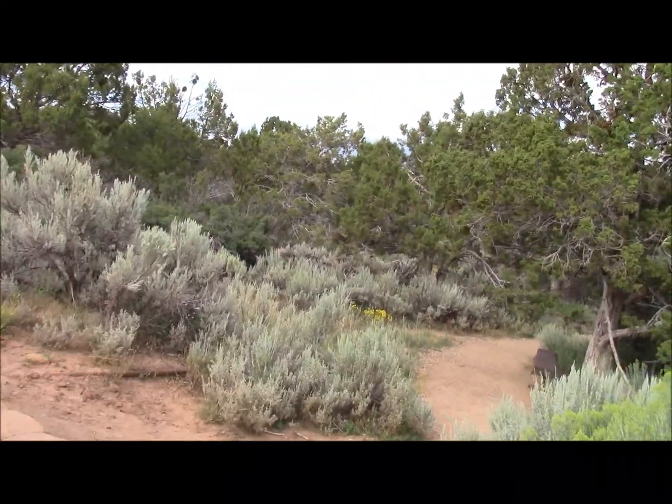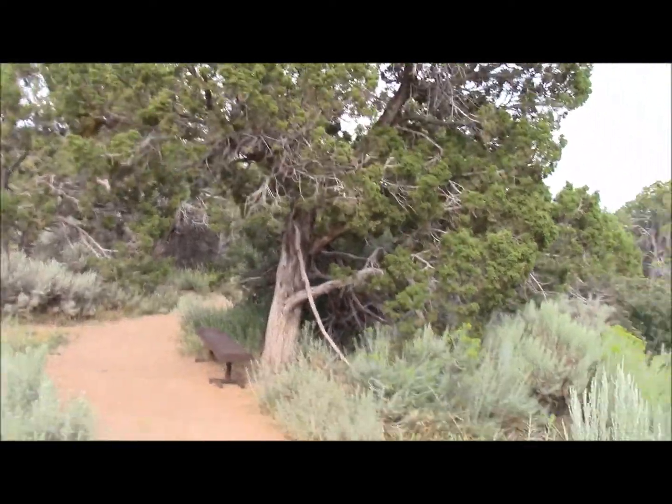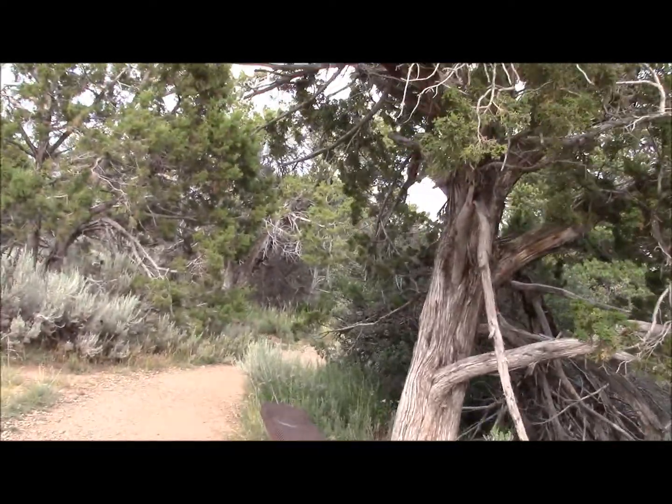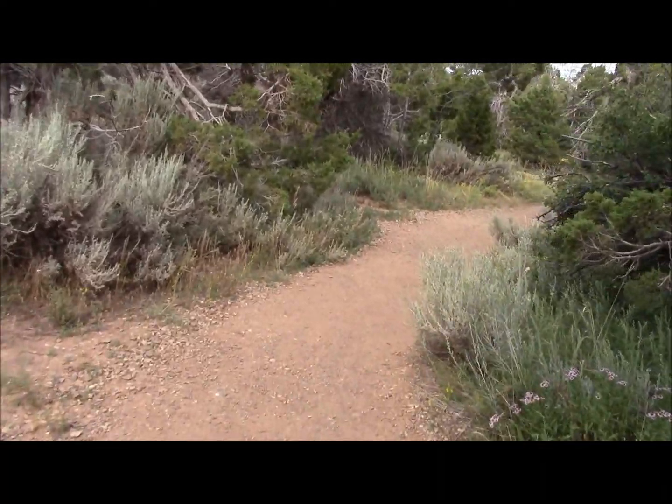And we're gonna walk back over. There were some other ruins over by the car. So I'm gonna shut the camera off for a minute.